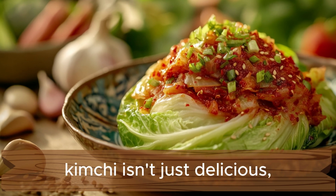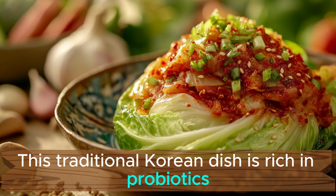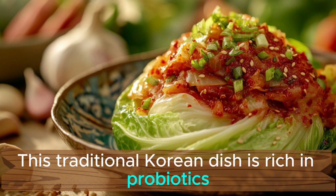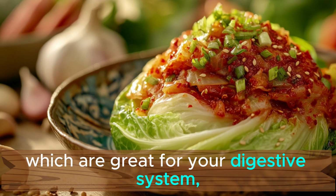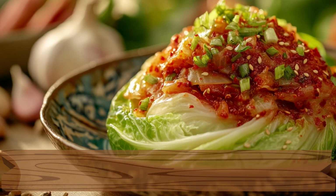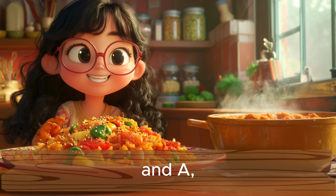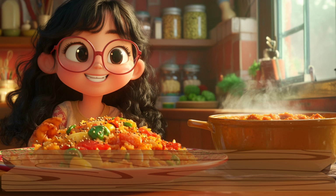Kimchi isn't just delicious, it's also packed with health benefits. This traditional Korean dish is rich in probiotics, which are great for your digestive system, helping to maintain a healthy gut. It's also full of vitamins like vitamin C and A, making it nutritious.